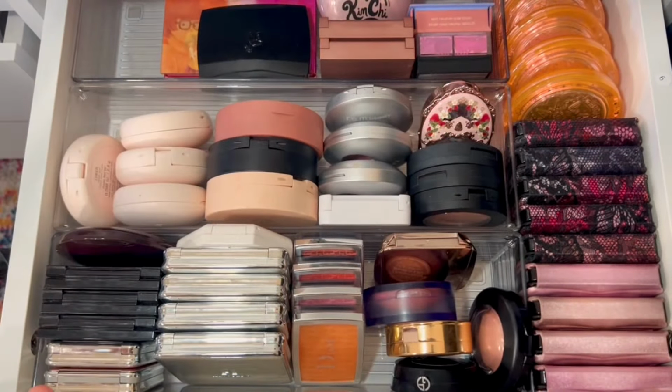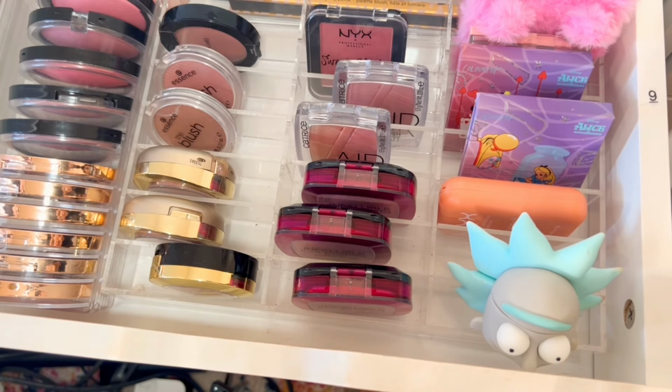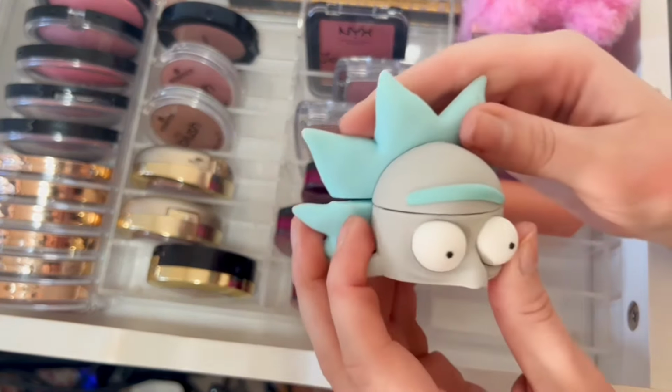This is everything after. Looks pretty good. This holds all of my affordable powder blushes. So let's go ahead and start. First we have this from She Glam. They collab with Rick and Morty. This is a cream blush.